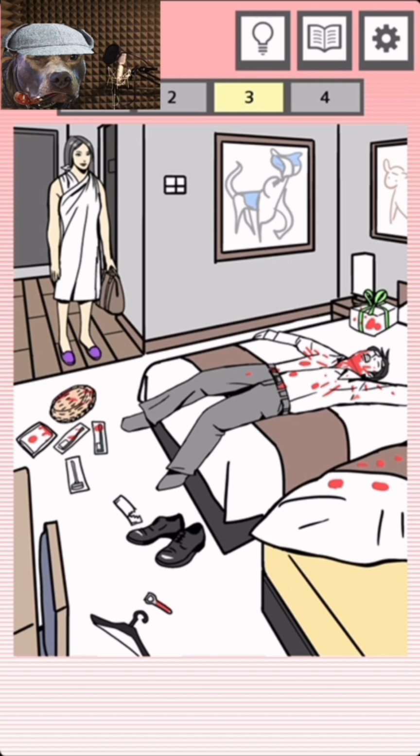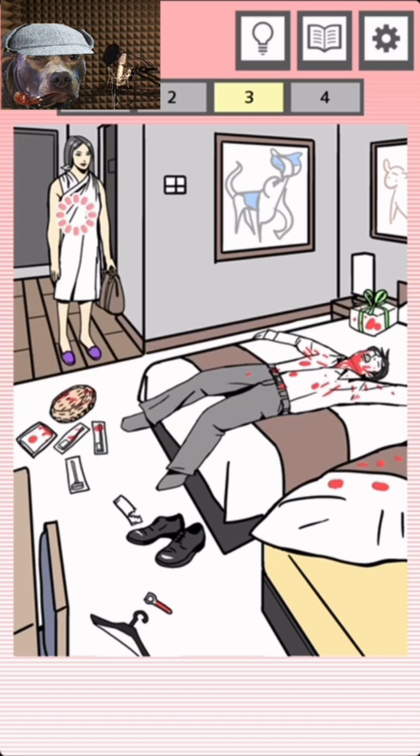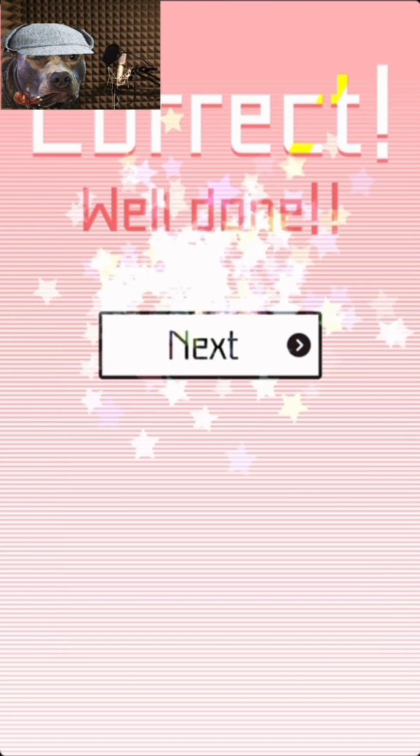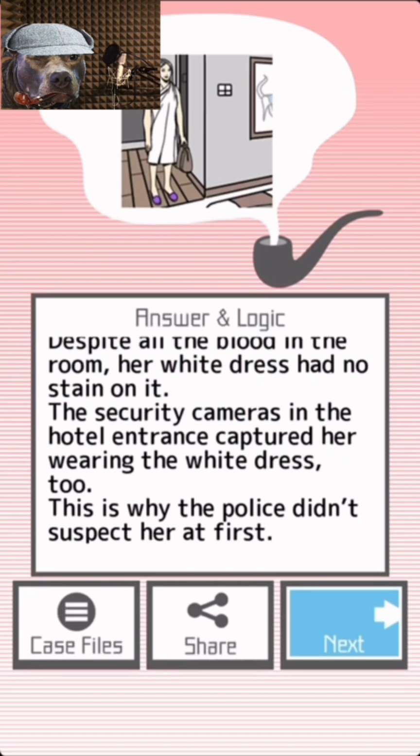Well, because she's all clean. She's wearing this white dress. And everything else in this room is covered with blood. It's correct. Despite all the blood in the room, her white dress had no stain on it.